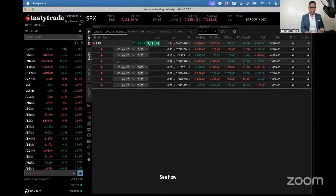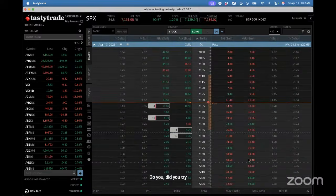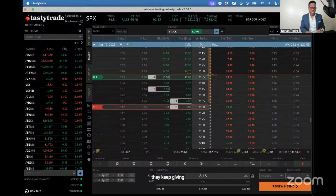See how it still left a trade there? This is not working correctly. Did you try changing the strike direction up and down? That's what I've been doing to fix that. Nah, it's not working. They keep adding contracts to my trade.